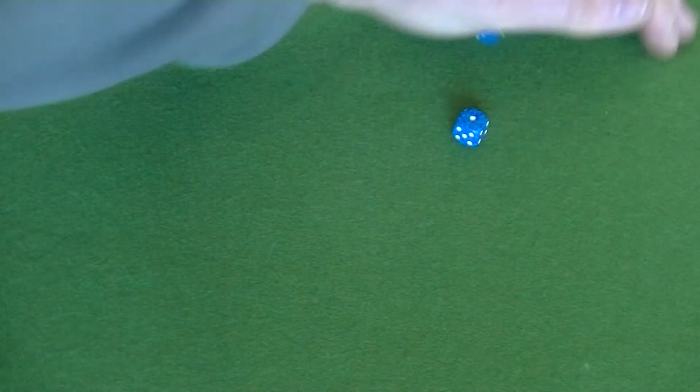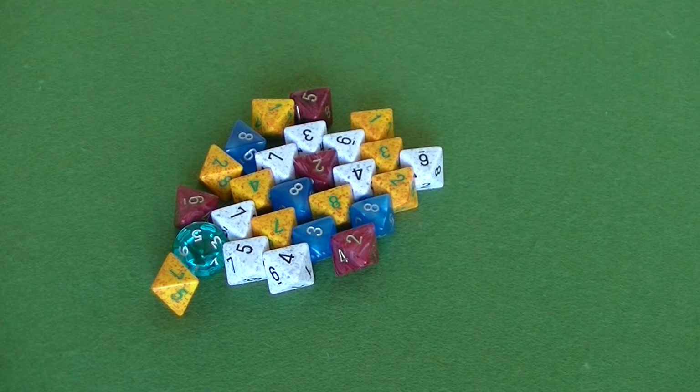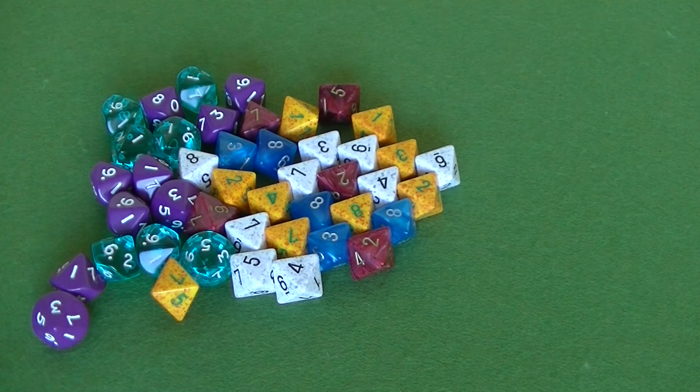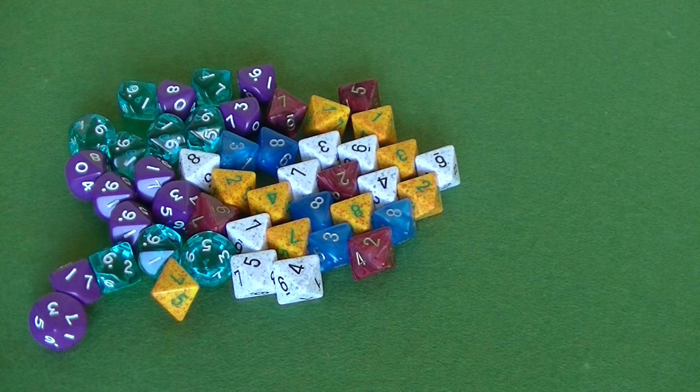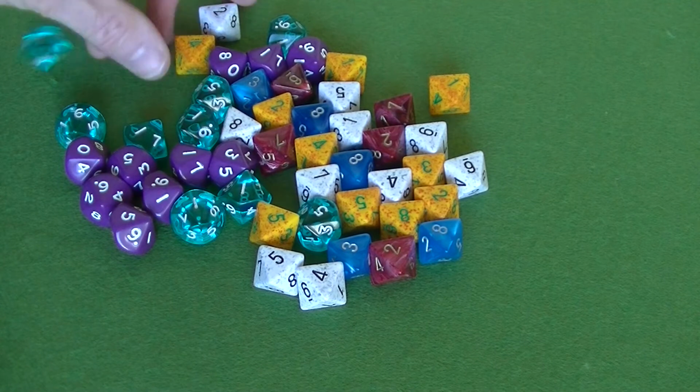And then of course, in particular with war games, which as I say aren't going to be the main feature of my video, I think it probably started with the advent of Dungeons and Dragons role-playing games, but war games rapidly picked up on the possibilities of multifaceted dice. So you can get everything from 4-sided dice to 100-sided dice.